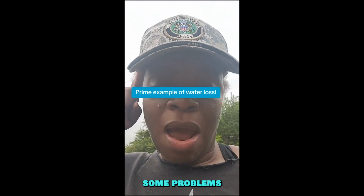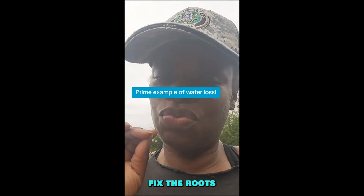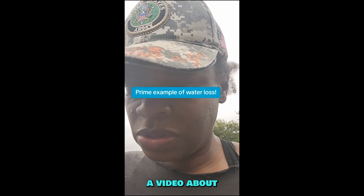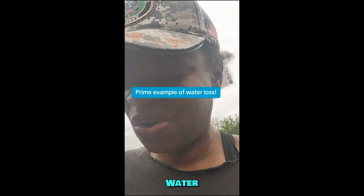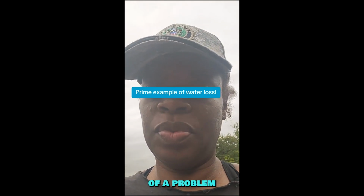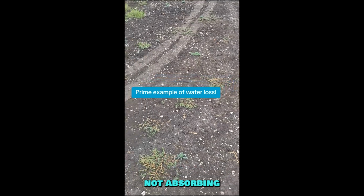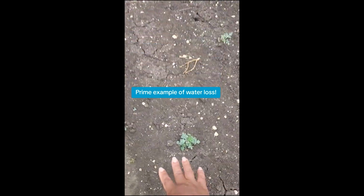There is going to be some problems here, some flooding if it continues to rain, and if I don't fix the roots of the problem. So I posted a video about a loss of water in Texas, the lack of water disappearing. And this is a perfect example of a problem that contributes to that. It is raining, but this is not absorbing that rainwater. It's wet, barely.